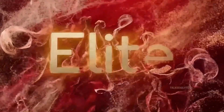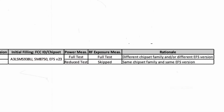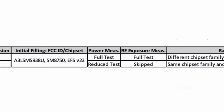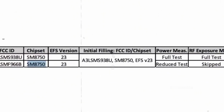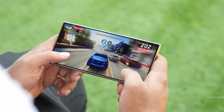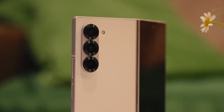Leaks confirm Samsung's packing the Snapdragon 8 Gen 3 Elite chip. Yep, the top-tier SM8750, turning the Fold 7 into a pocket powerhouse ready for next-gen AI, console-grade gaming and multitasking so smooth you might just forget what lag feels like. It's been certified. It's official. The Fold 7 isn't just fast, it's ferocious.